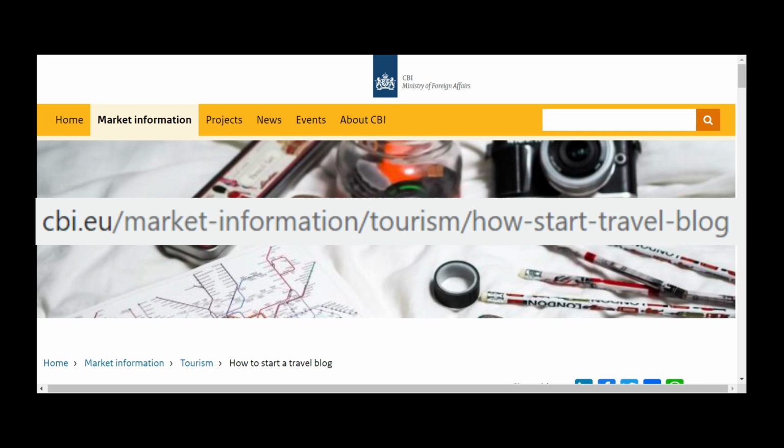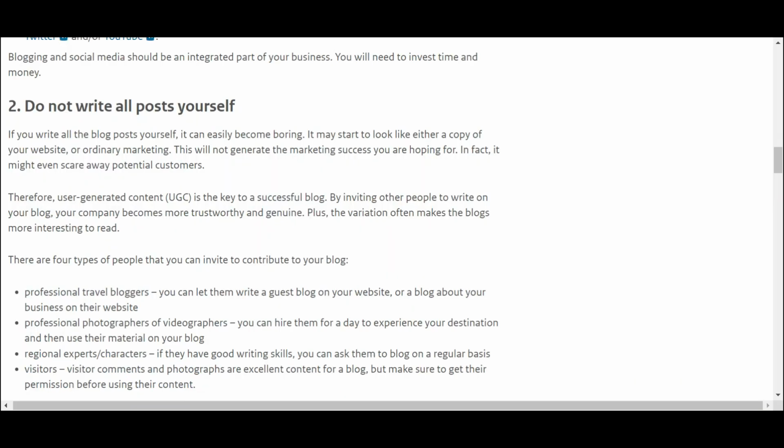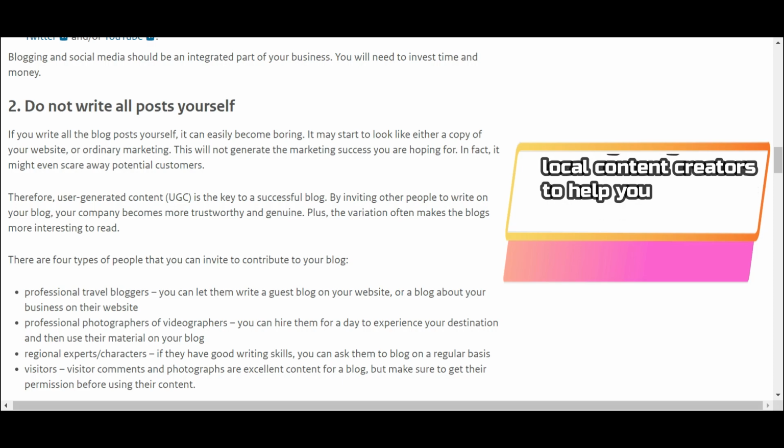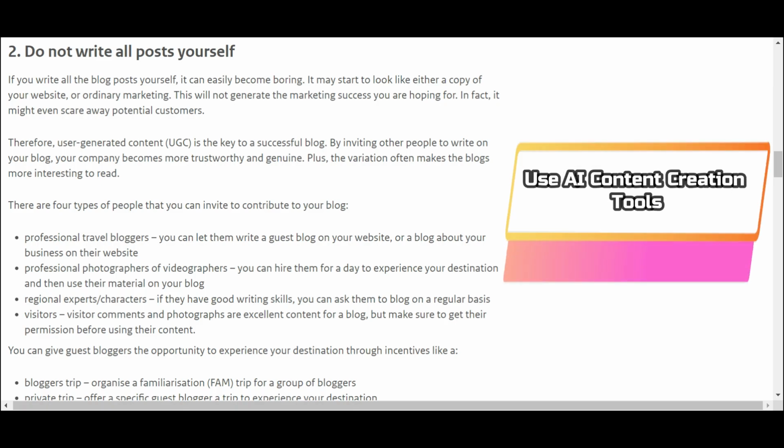Now, the CBI EU Market Information Tourism "How to Start a Travel Blog" explains how you can get the most out of blogging. And one of the tips that the document gives is maybe you should not write all the posts yourself. There are influencers or even bloggers that can write for you. And these days, those costs of blogging are going down, also with the help of all these artificial intelligence tools that you might have heard about.